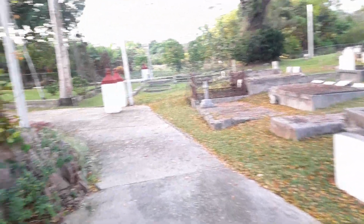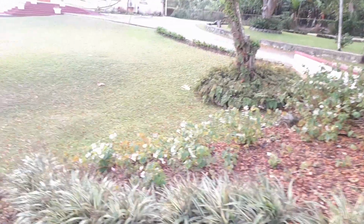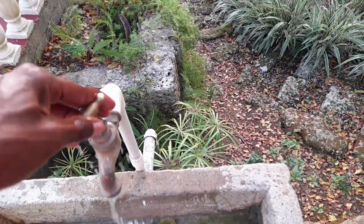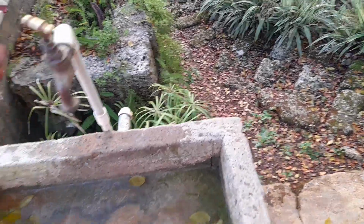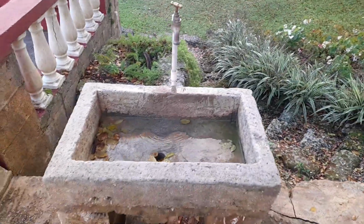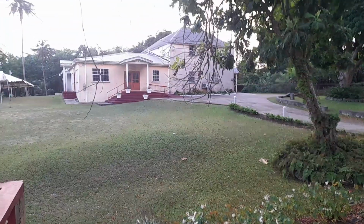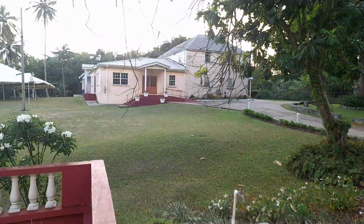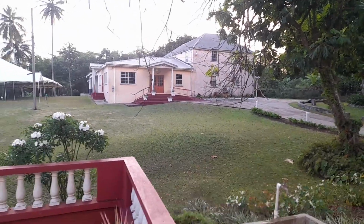So they don't bury people in this cemetery anymore. They bury them on the opposite side of the road now. And this is the vicarage where the priests used to live. The pipe here in the churchyard, the vicarage where the priests used to live. The last priest that lived here was Reverend Light. Since then, the other priests that ministered at this church live in their own homes.